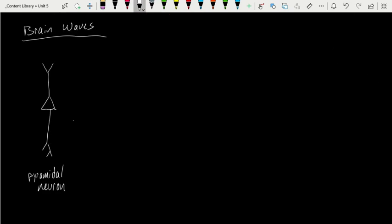These pyramidal neurons have triangular soma, as we've drawn, and they're a little bit unique. And what the machine is able to do is detect a dipole. This may seem like a foreign word to you, but a dipole is merely separation of charge. And whenever I separate charge, I create an electrical field that can be picked up by a sensitive machine.